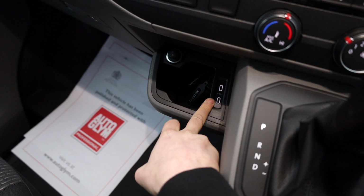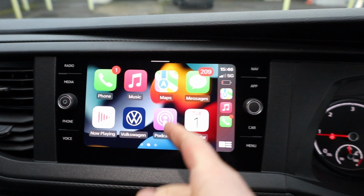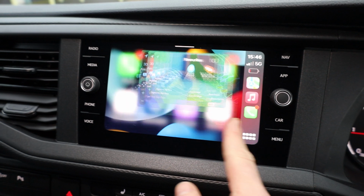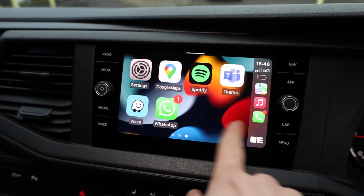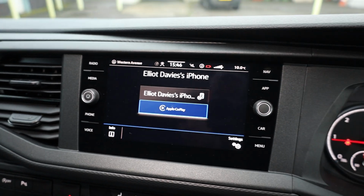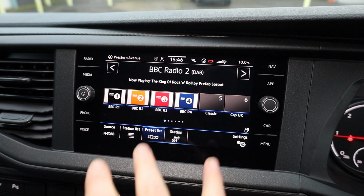A couple of USB-Cs down here, again a sign of a very modern vehicle. Another 12-volt socket just there as well. And with Apple CarPlay, of course, you've got all your Apple Maps and everything on here. Very, very easy to use. Of course, you can use Google Maps and things like that if you want to as well. Listen to your music on Spotify. If we go back to the main VW screen here and go on radio, we've got DAB radio on here.